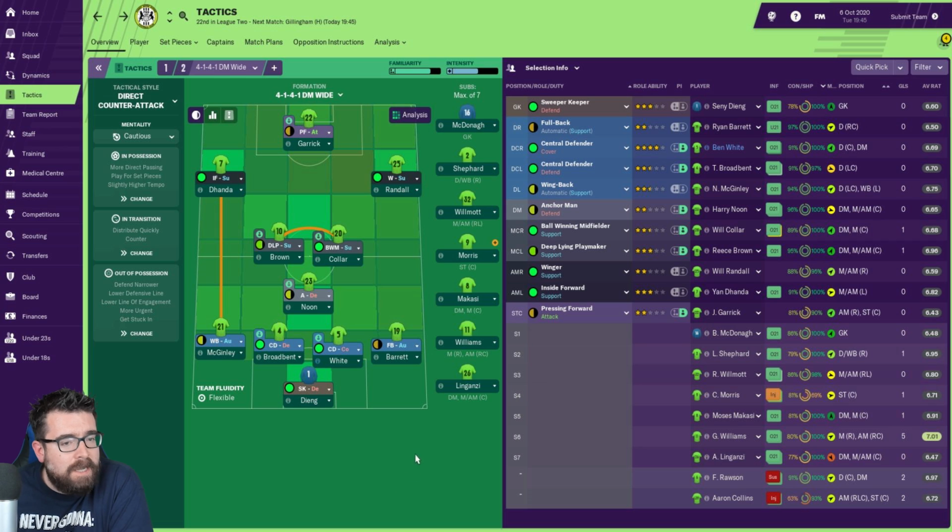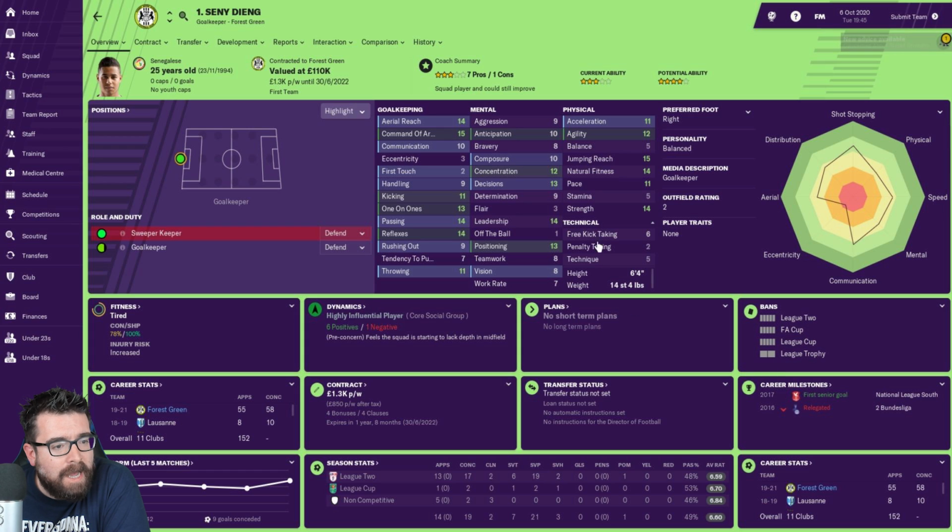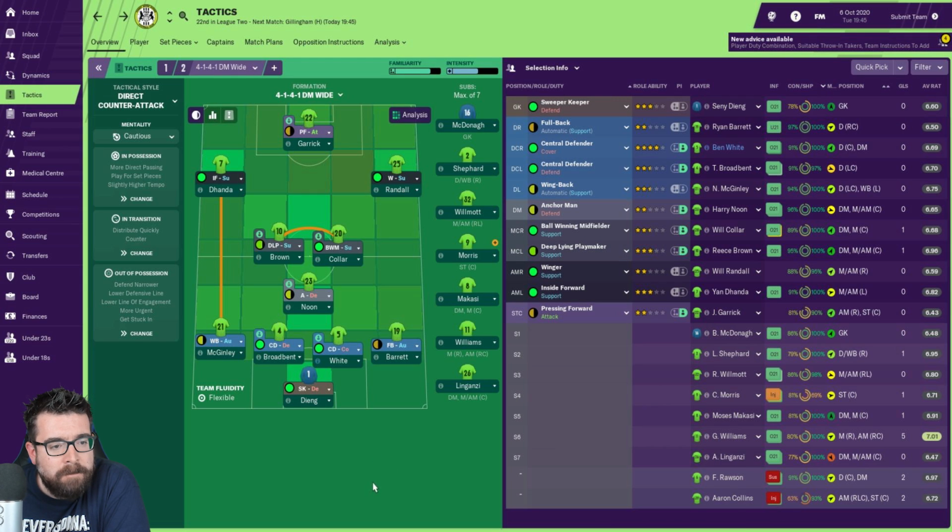So we'll meet the team over the course of the next couple of episodes and get to know them. But for today, this is what we're playing. So in goal, we have Senny Dieng, our new captain. Better than Bradley McDonough, that's the important thing here. And a natural sweeper keeper, which, as I love a sweeper keeper, is perfect.